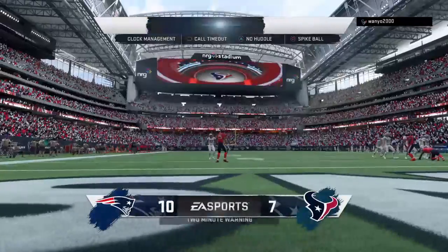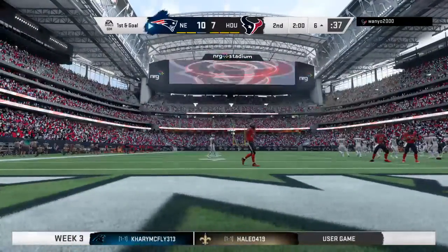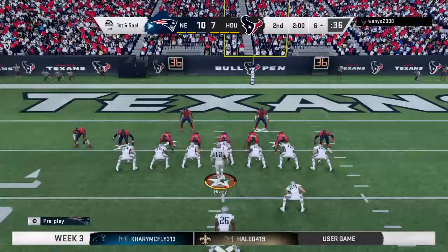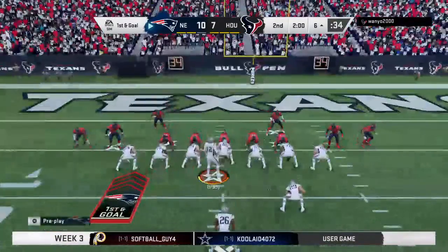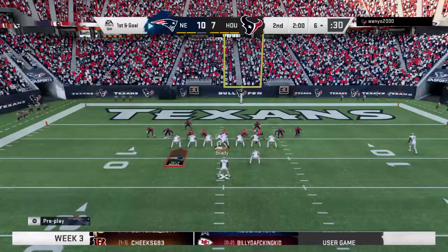2 minutes remaining in the first half. 10-7 our score. So 3 plays already, 1st and goal, and they are wasting little time.